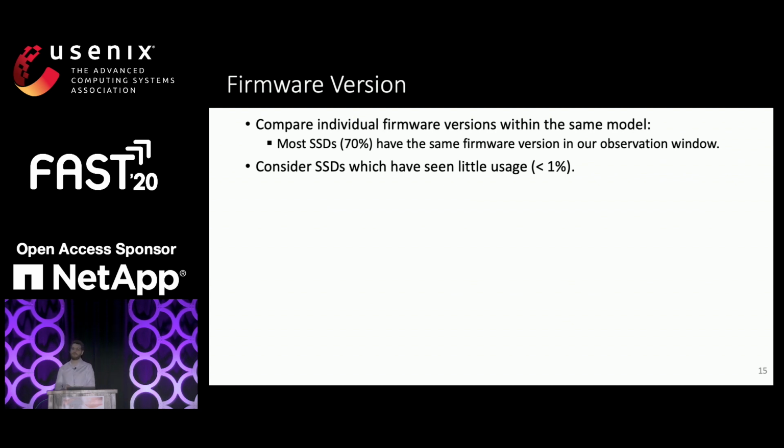Finally, we explore the effect of firmware versions on flash reliability. Considering that firmware varies across manufacturers and drive models, we compare individual firmware versions within the same model. We denote the first firmware version as FV1, the second firmware version as FV2, and so on and so forth. Note that most SSDs have the same firmware version over our 2.5-year observation window. Also, to avoid the effect of other factors such as age and usage, for this particular part, we consider SSDs that have seen less usage, specifically less than 1% of their PE cycle limit.